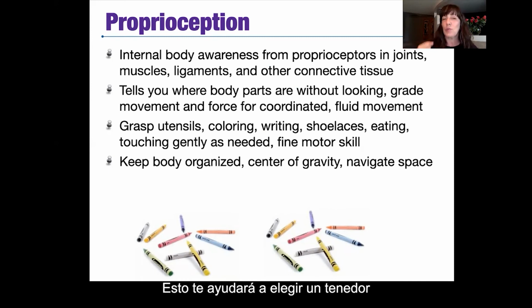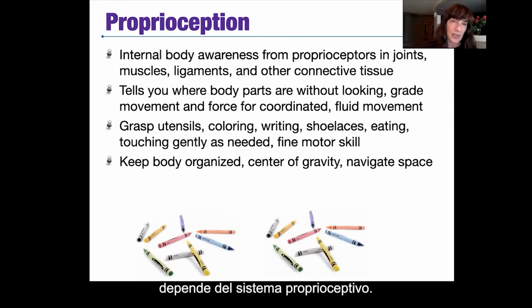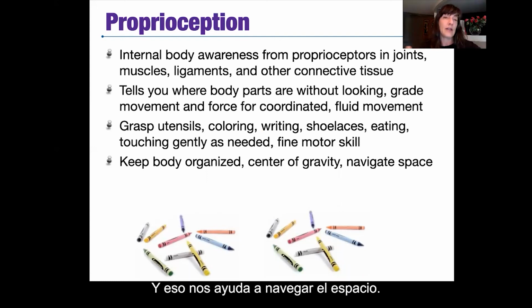This will help you to pick up a fork and color nicely and do your handwriting and tie shoelaces, touching gently, touching other people gently. Any kind of fine motor skill, a lot of that is dependent on the proprioceptive system. It also helps to keep our bodies organized and tells us where our center of gravity is, and that helps us to navigate space.